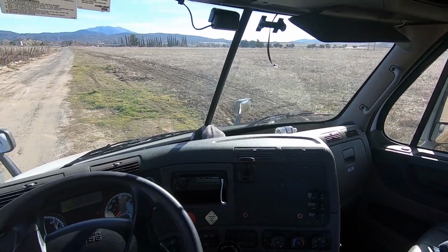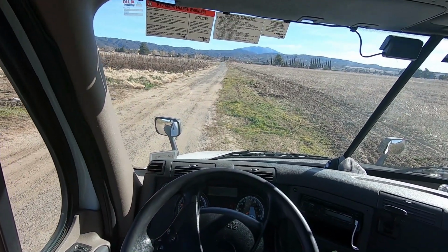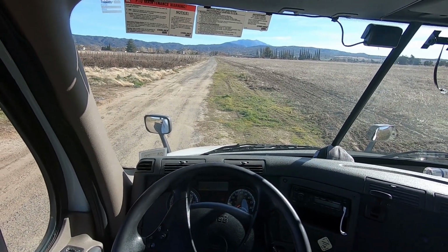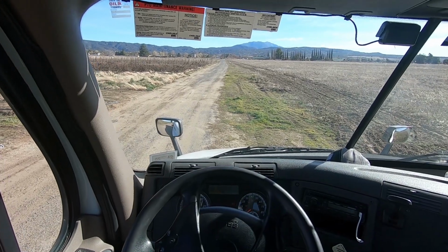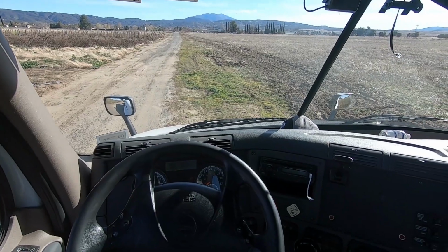So we're up here going to be picking up a 5100 series John Deere tractor. Apparently it has some issues where it runs for like 10 minutes and then shuts off. So we should be able to load it and then chain it down, get it back to Indio, and let the technicians down there work on it. So let's go ahead and load this up.